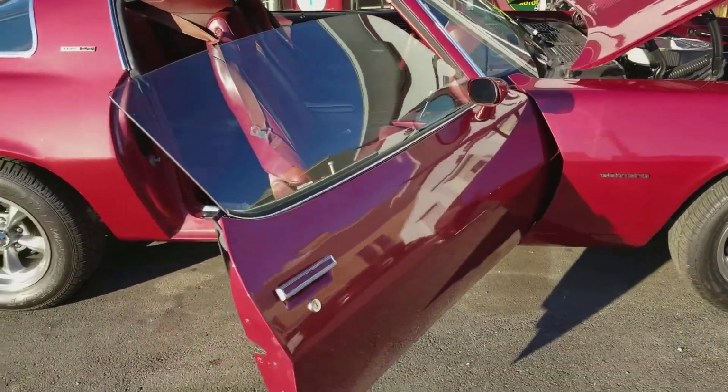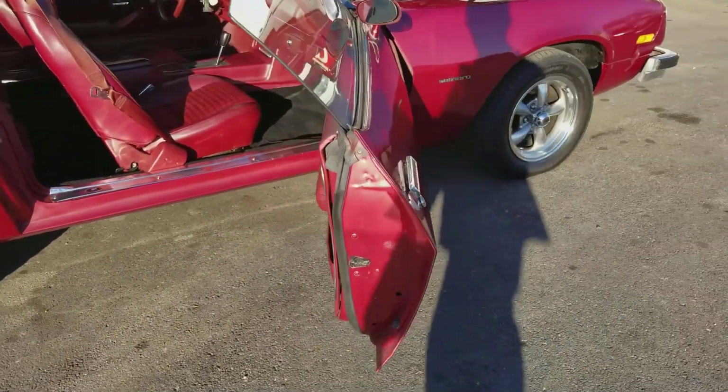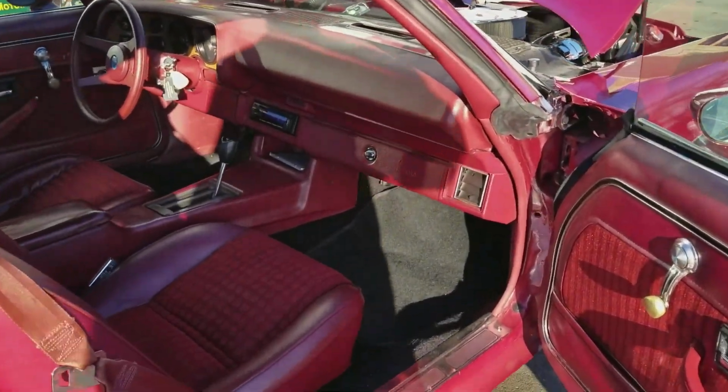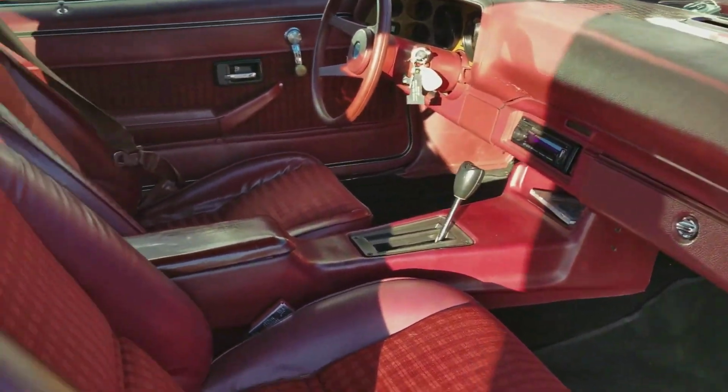It's a great example of how looks can deceive. The 1975 Camaro had the soul of a muscle car, but not the muscle. In a straight line, it was far from threatening. But with the right mods, it still holds huge potential.